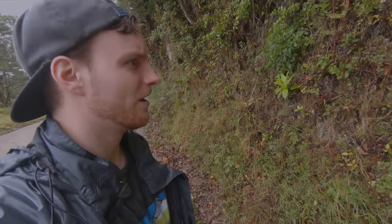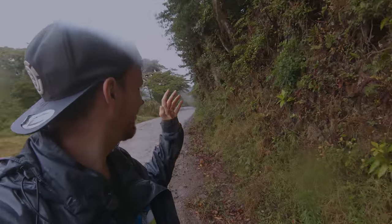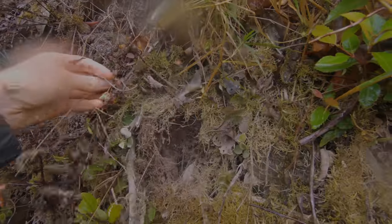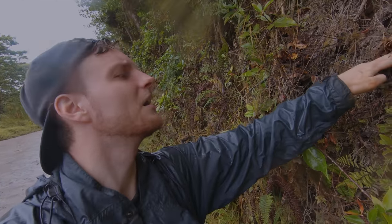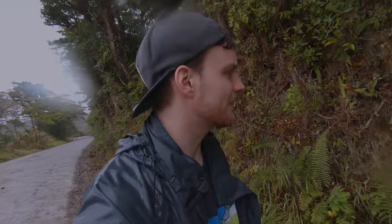It's raining, it's cold, and the footage is a bit blurry because of all the rain, because of all the raindrops. So we will not film ourselves, we will focus on searching for tarantulas. Even though everything is completely wet, this area right here is dry. It's dry, very dry actually. And we'll now try to find some mesomelas, because this area looks very promising.